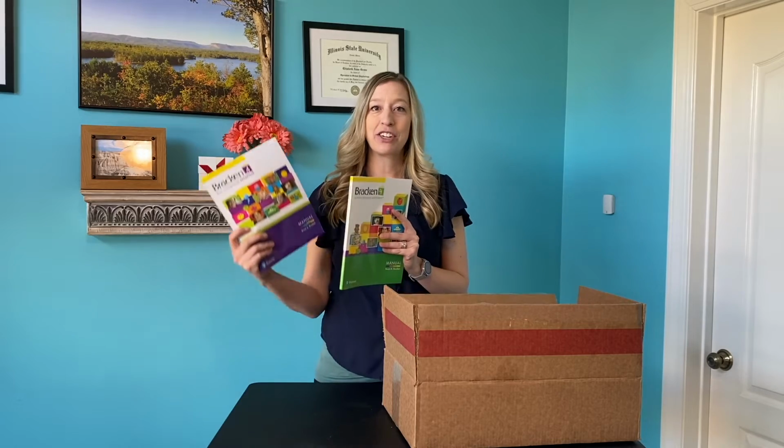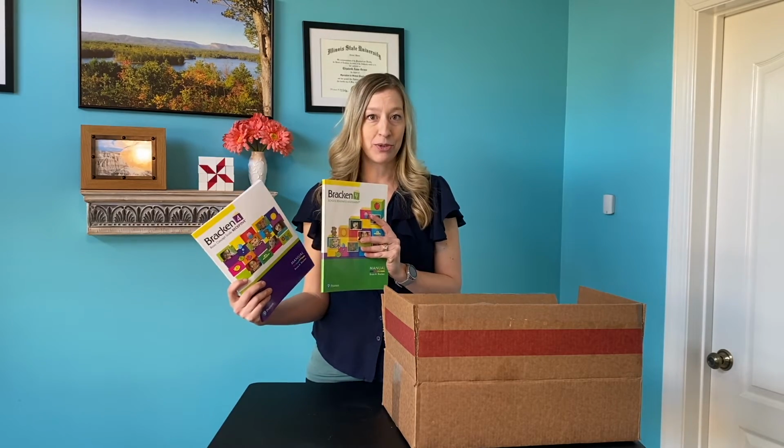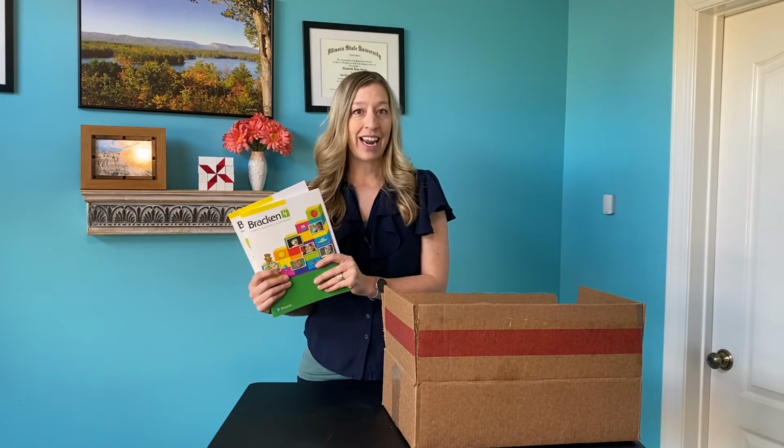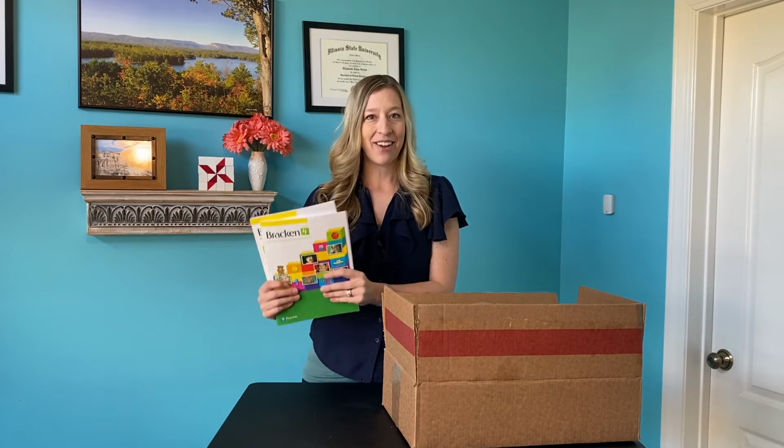First, the manual. So whether you're looking to purchase the Bracken Receptive or the Bracken School Readiness Assessment, you'll notice that we have new norms and an expanded age range. So Bracken now spans ages 3 years, 0 months to 7 years, 11 months.